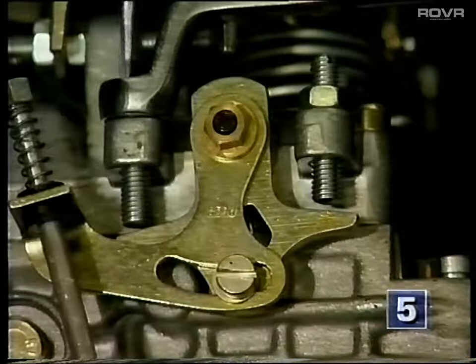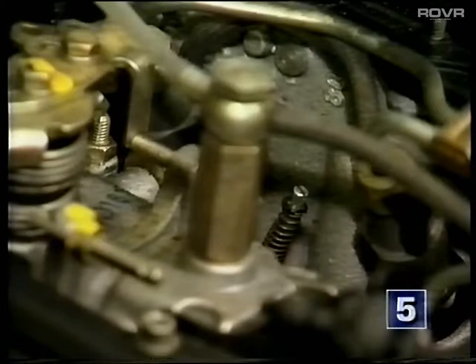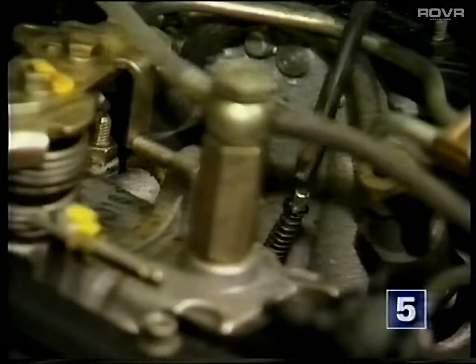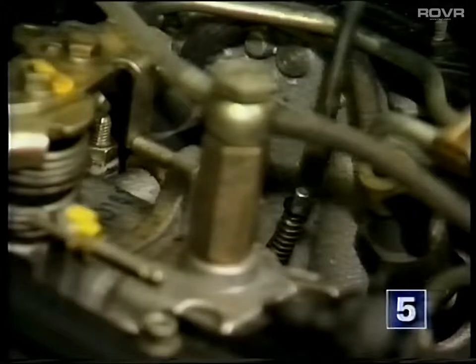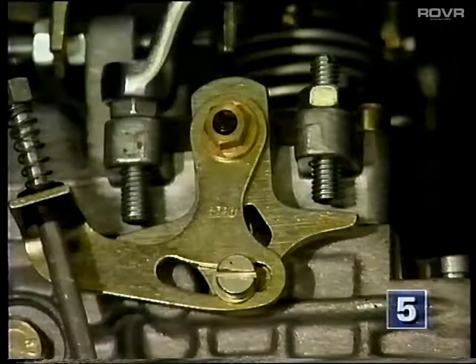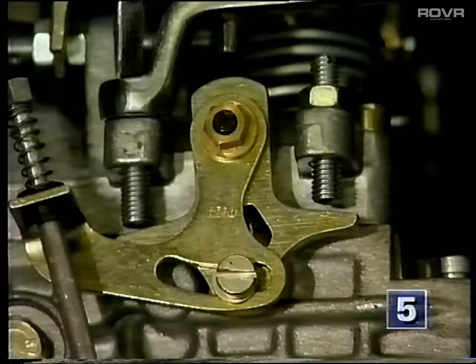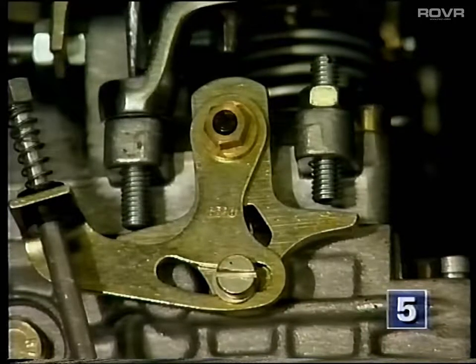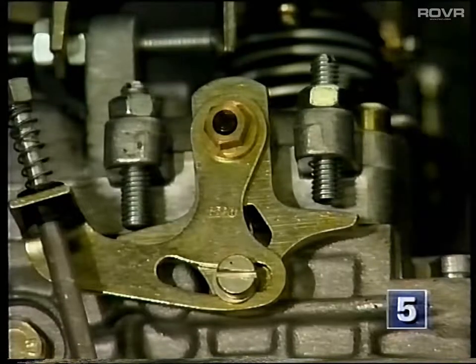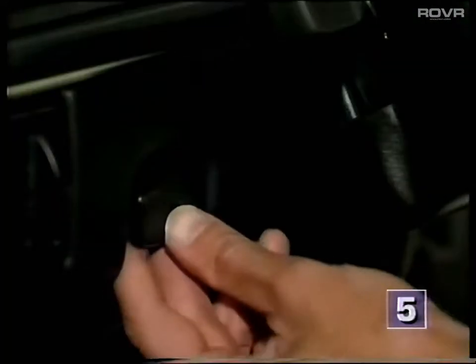Slacken off the lock nut and back off the screw until there is a gap. Now reset the idle speed using the normal adjuster. Readjust the stop screw by turning the screw until it just contacts the linkage, and tighten the lock nut. The adjacent screw adjusts the idle speed boost when the cold start lever is pulled out. Refer to the repair manual for more information.